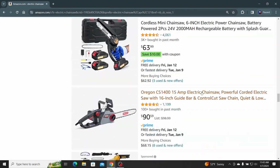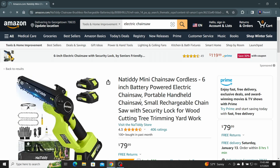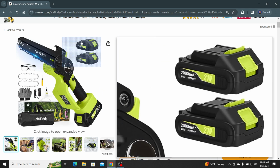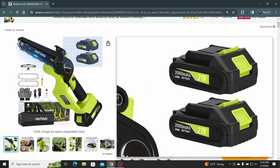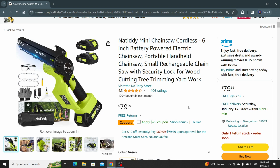And to tell you the truth, I have actually used one of these. Let me back up. I thought I saw it. Yeah, this one right here. You can see it's a little 6-inch chainsaw. Comes with 2 batteries. I think mine were 20 volt. It's a little different, same brand, but I don't remember. It's been a year since I've looked at these things. But the batteries look the same. It comes with 2 of them. I mean, everything in that kit, for $80.